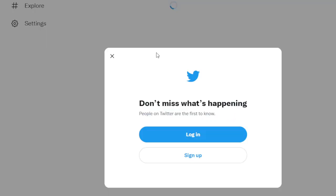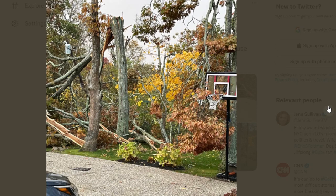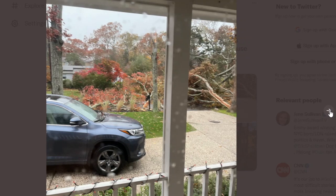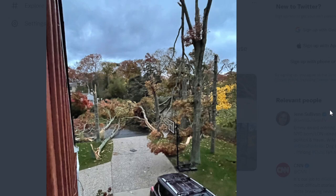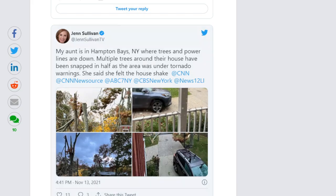So let's take a look at this tweet here. Look at that. That looks like tornado damage. I've got to be honest, that does not look like straight wind damage. Trees are kind of falling in. If they all fall in the same direction, it's one thing, but it looks like some of them have fallen in different directions. This looks like tornado damage. And what's interesting here is that the trees are knocked down in the foreground, but in the background, the trees are still up. So that could be a sign of a tornado right there, because tornado damage is very local.